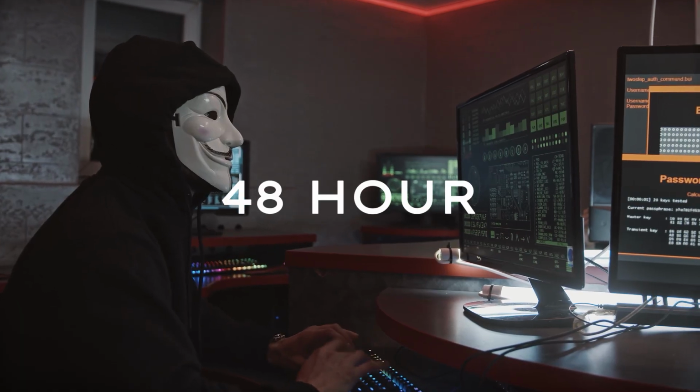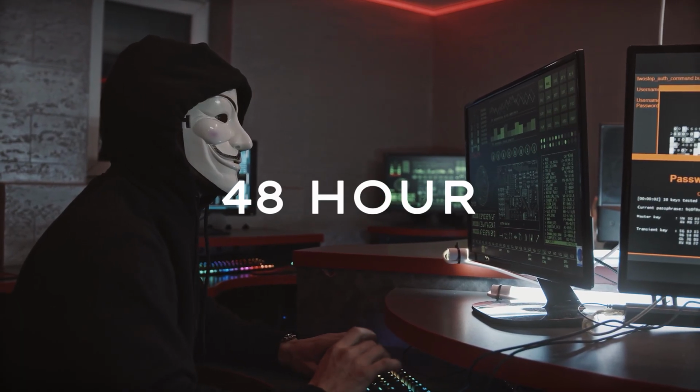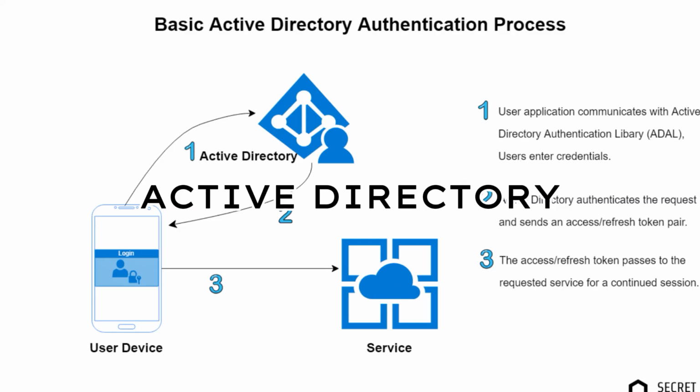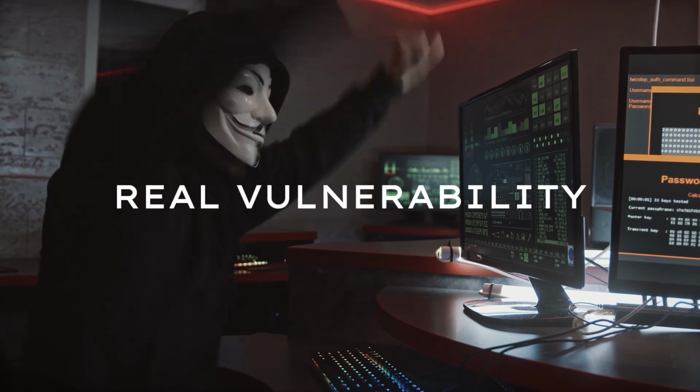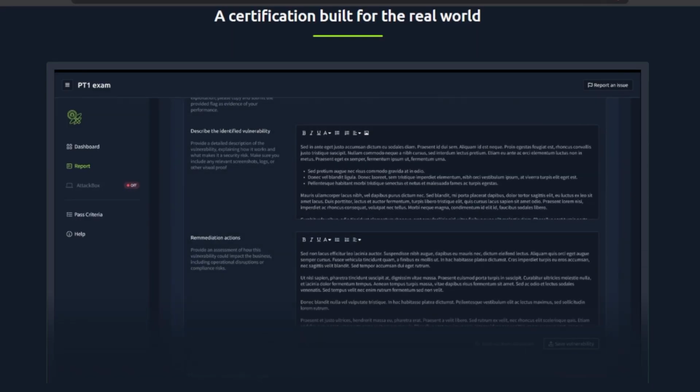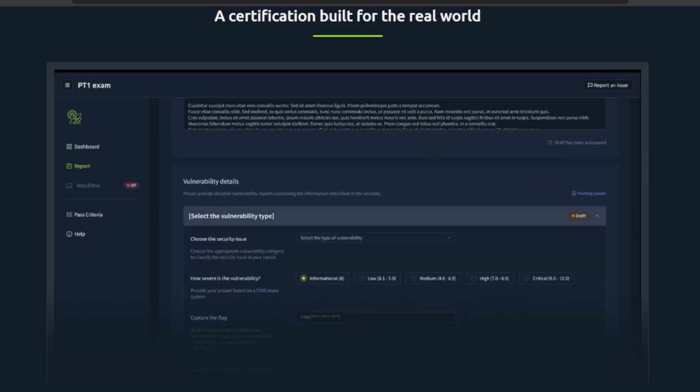In a 48-hour exam, you'll tackle full-scale scenarios across web apps, network security, and Active Directory. You'll exploit real vulnerabilities, navigate complex systems, and deliver a professional-grade report, just like a real penetration tester.